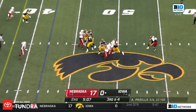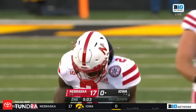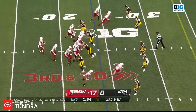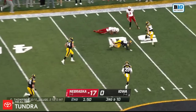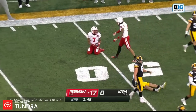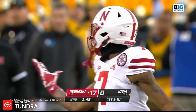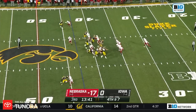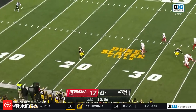And a Padilla pressure. Taken down. Caleb Tanner came off the edge and got him. They will look to throw. And not only throw, but throw it downfield, and it's caught near midfield. Marcus Washington, who transferred with Casey Thompson from Texas. Nebraska, Ryan Buscini. Buscini, who had just a 29-yard punt last time.